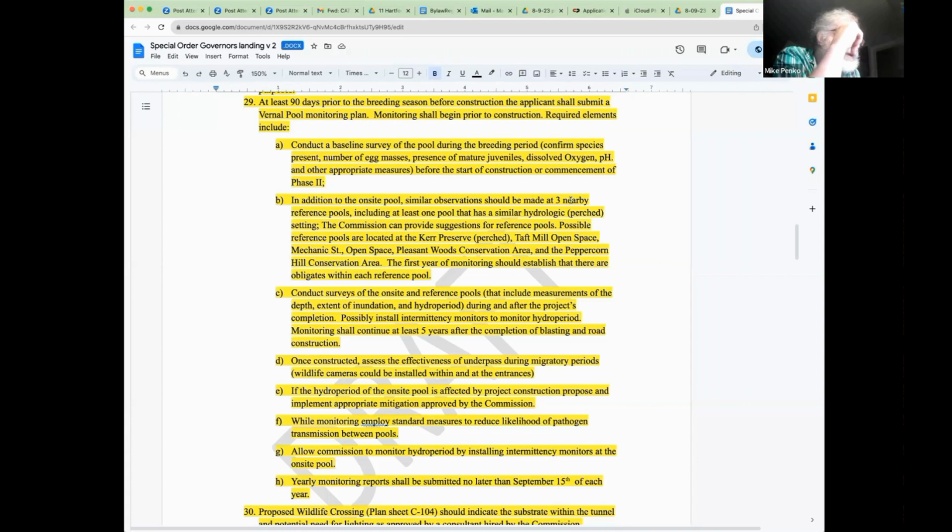So if I may, maybe I was misunderstood. We really have one right now that is a pretty good analog, and that's the one at Kerr. That's the only one that is almost clearly perched hydrologically. If we can come up with some other ones, that would be great. But right now, all the rest on town property either are clearly not perched or we're not sure about them. Yeah, and probably leaning towards most of the rest of them not being perched.